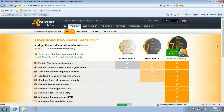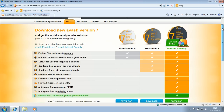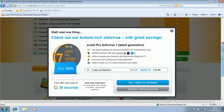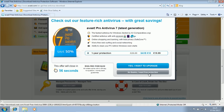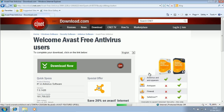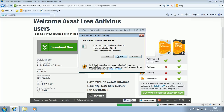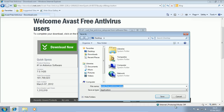And what is funny is that they actually say that you need to get more protection and get something like Avast Pro Antivirus or Avast Internet Security. But the thing is that Avast free actually just does the job. It actually has a lot more protection than it boasts about. So I'm going to download Avast Antivirus, 71 megabytes.